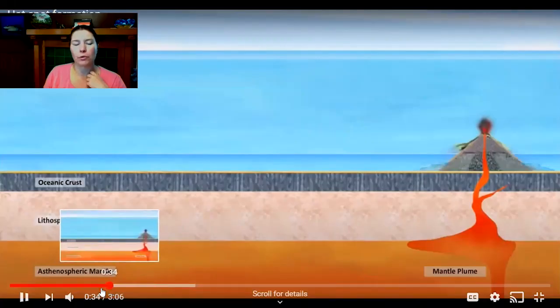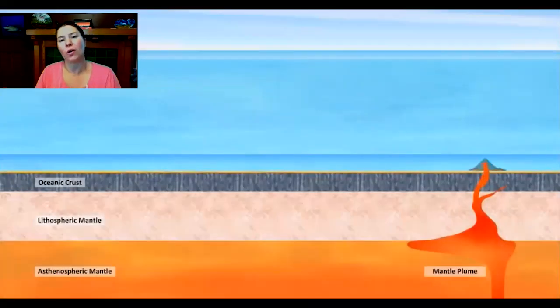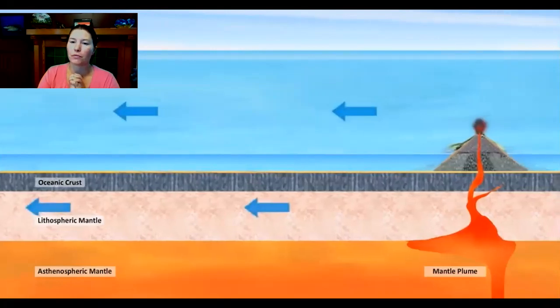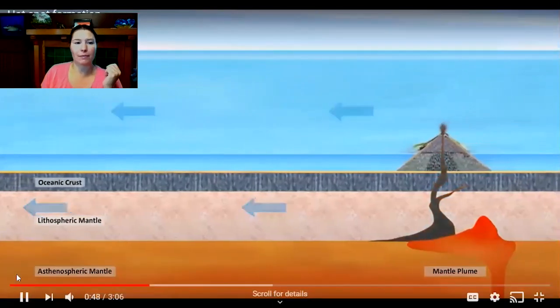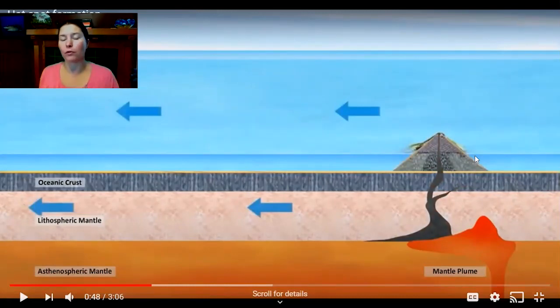Here's our mantle plume, or our hot spot, coming up from somewhere in the mantle. Again, not really sure where or why, but there's a lot of research going on here. And as this heat comes up, it begins to heat up the oceanic crust. So we are going to get volcanism occurring here. So we have volcanoes forming, but that plate isn't just sitting there. If it was, let me pause this for a second, we would just have lava piling up over the same volcano over and over and over again. We do in other parts of our solar system, in Mars and the moon.